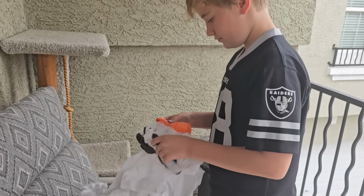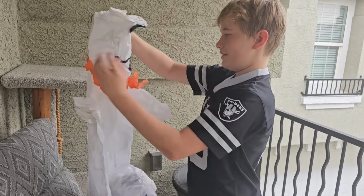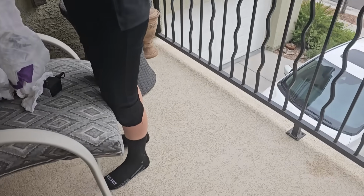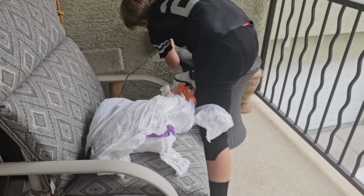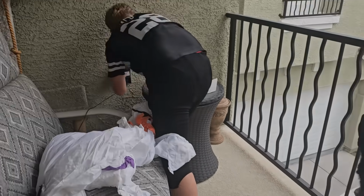I gather it's 4 feet, Jay. How's it looking? It looks good, huh? Oh, here comes somebody else to help. Hi, Ziggy. He's plugging it in. Oh, the whole crew's out here. Bears come out.